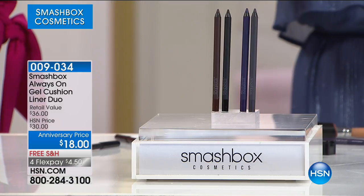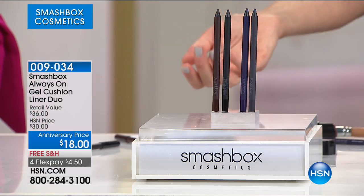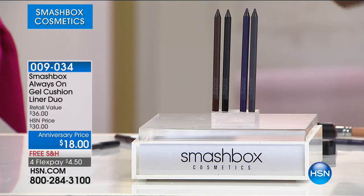They're so easy to work with, and they also give you a little play. Let's say you want that precision line, you draw on your precision line. If you need a little play time, and you want to smoke it out, you can. But if I let this sit for a second, and then I spray it with water, these are waterproof. Oh, man. Why? Because we're in Smashbox Studios in a studio setting.